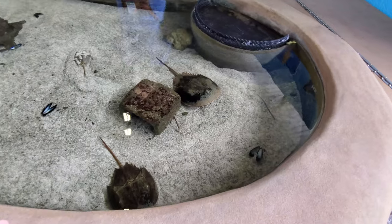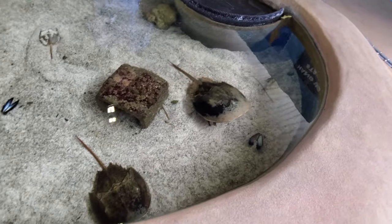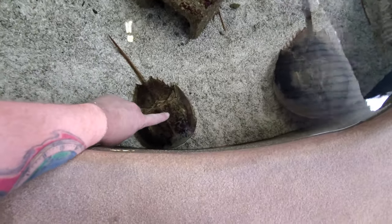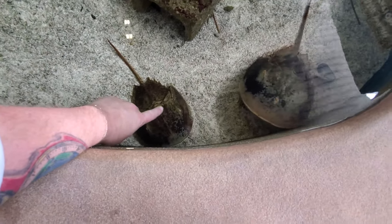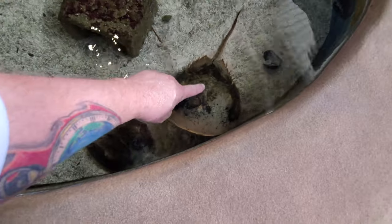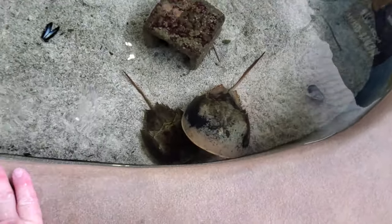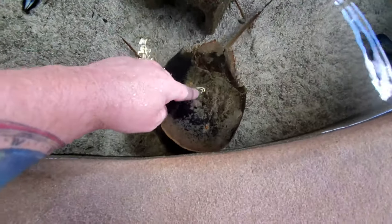Ooh, look, we got a giant horseshoe crab coming. And here's another one. They're more related to spiders and scorpions. They're not true crabs. Wow. Look at that. Hi, Mr. Friend. Look at their tails. This one's like all happy. He wants me to touch him again. Okay, there you go. Look at this.